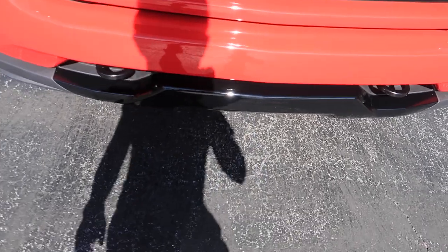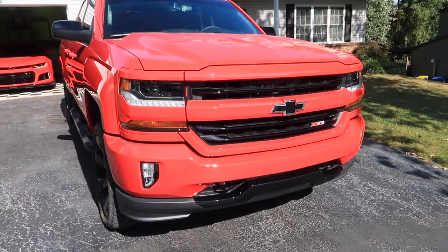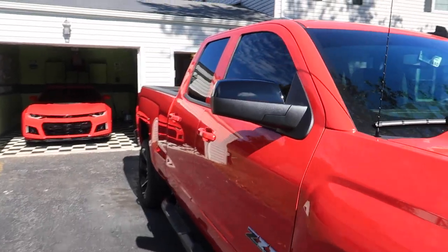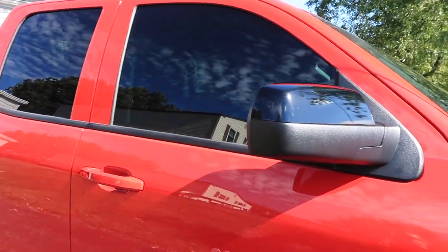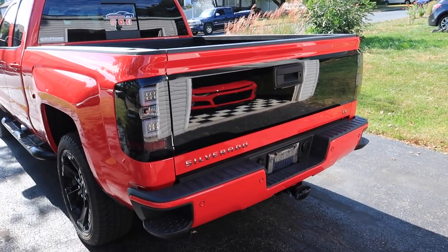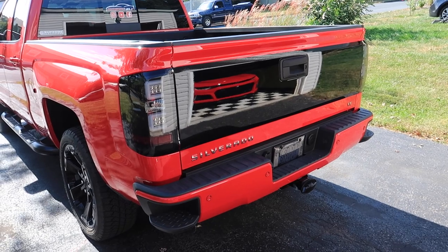Anyways, this is my first time doing it, so I thought it turned out good for the first time, but that looks a lot better. Matches the grill and the bow tie, and the mirrors are now black, so they match everything else. Now, again, I'm still undecided if I want the bow tie on the back. I don't know. I think it looks cleaner without it.